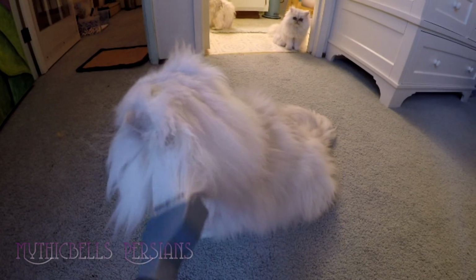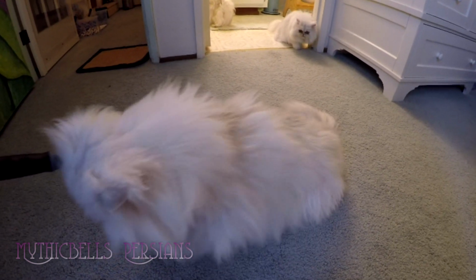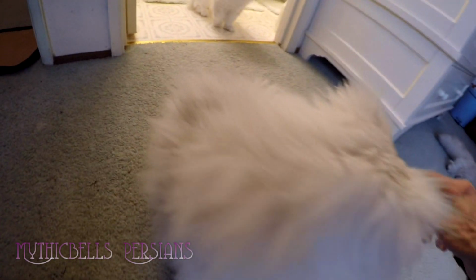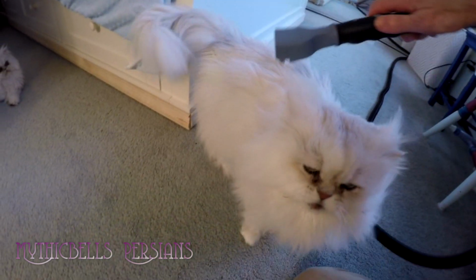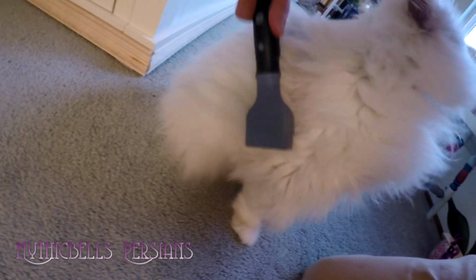And he's letting me. He actually seems to enjoy the vacuum. But he has a hard time sitting still. I'm in the process of trying to figure out the best way to do it. In other words, probably not the best way to just comb down their sides. It pulls too much, but kind of dip in and back out again. What do I know? Not much.